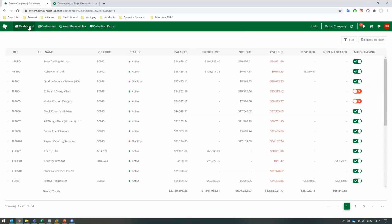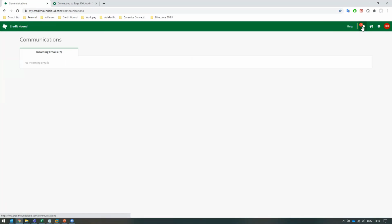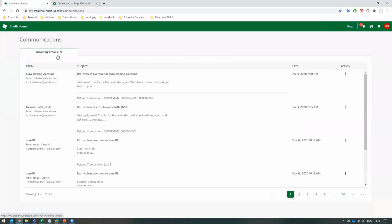Okay. So going back to the dashboard for a second, there are some alerts here, which is telling me that there are some customer email issues. Because we're sending out the emails from Credit Hound, it will warn you whether the customer has valid email addresses or not. That's really useful, because it means you can update the contact in here. Likewise, because we're sending the emails out of Credit Hound, if anyone responds, that's all logged and will feed back to you in your incoming email section here. So that helps you keep on track of a busy mailbox, of your personal mailbox, that is. So this helps to centralize it.